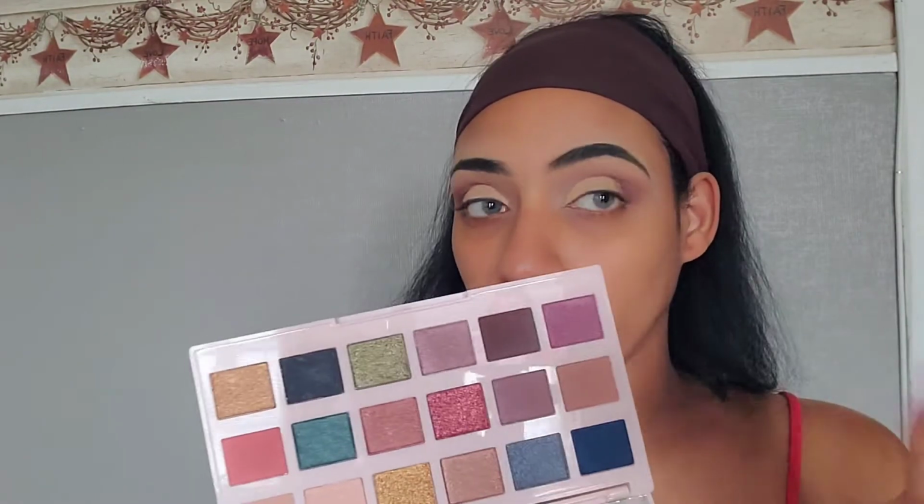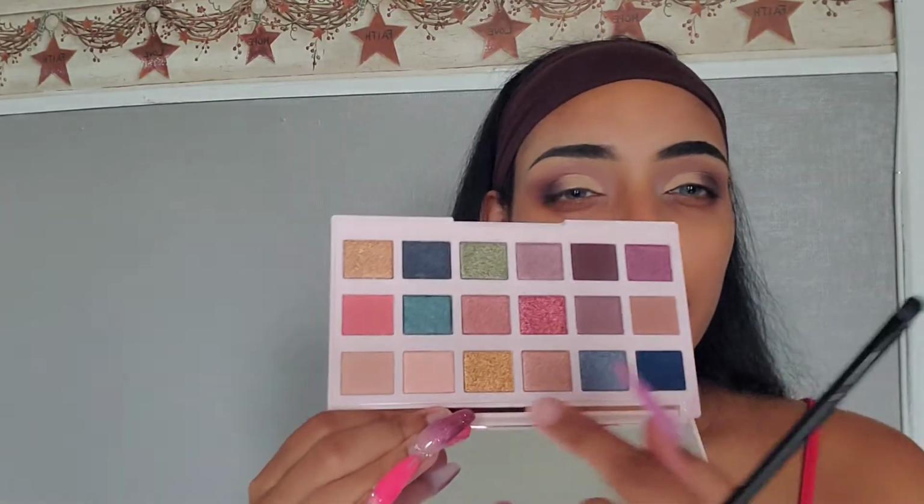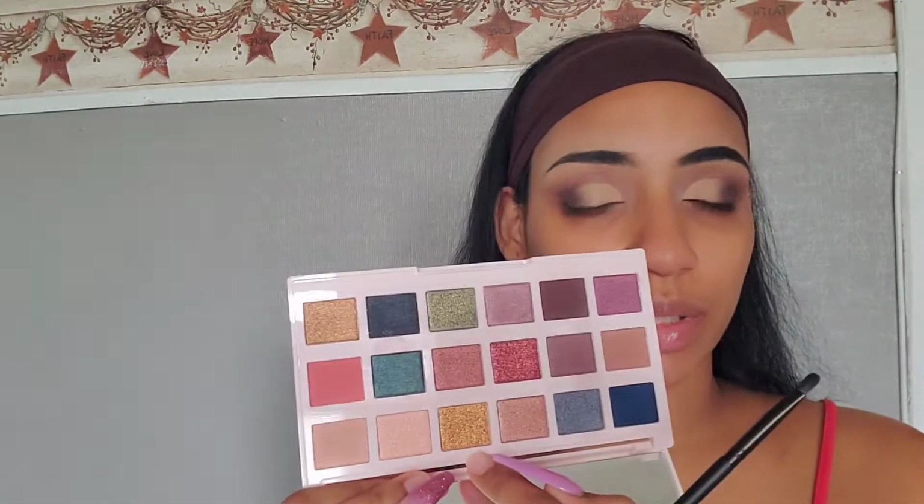Okay, so I did cut the crease, and now I'm gonna go in with the Ciate London palette, and I am going to take this shade right here, which is like a dark brown as well, and pack that on the outer corner just to bring back that dark deep shade. And I'm going to take that flat shader brush from the brush set, and I'm going to take this gold shade right here and place that on the lid.